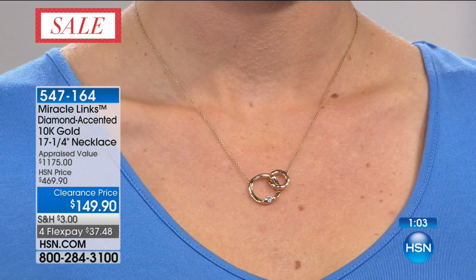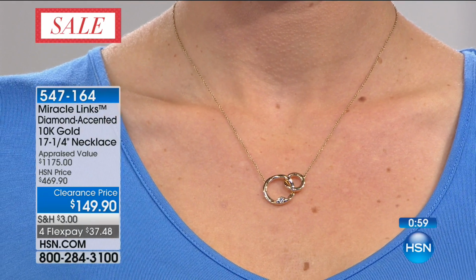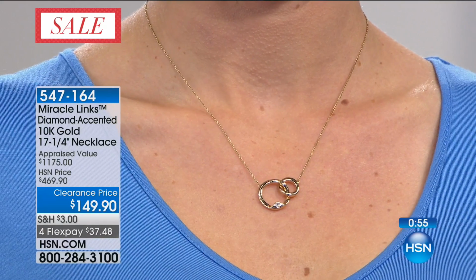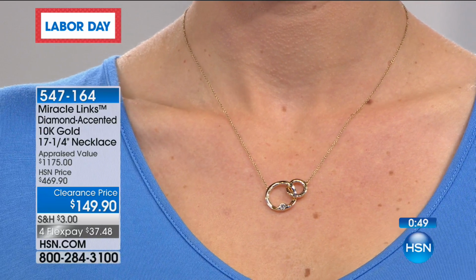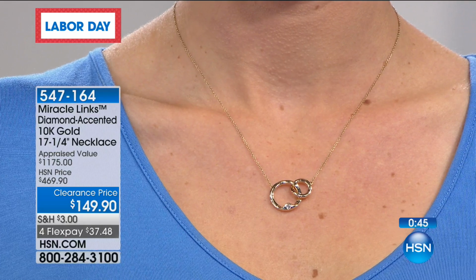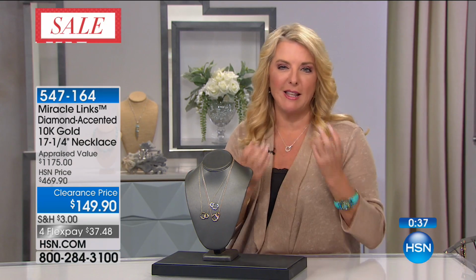So if you're a grandma or grandpa or a hubby out there and you say, once the baby's born, I want to hand her something really magnificent, this is almost a $1,200 solid 10 karat gold necklace. So when you give it to her, at $149.90, that's a dramatic difference. Maybe it's your mom's birthday coming up and you want to give her something from you. And just to explain the story behind it, it's that miracle link, the link between a mother and a child.